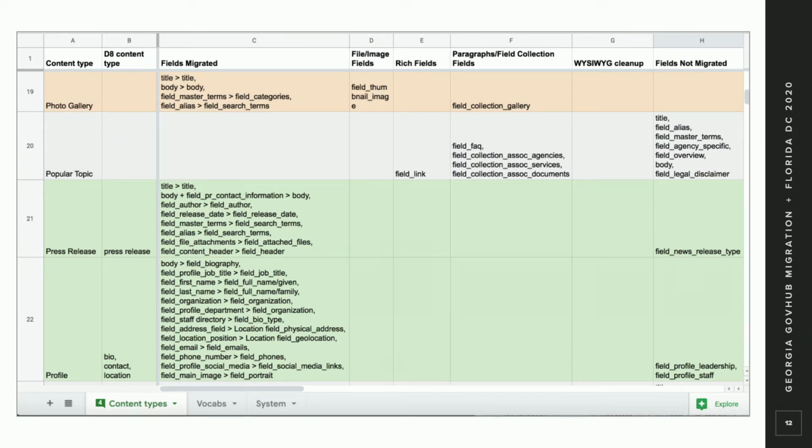So after those two were created, I created this document to manage our process and get a high-level status of what fields had migrated for what content types, what the source and the destination fields were, just so we could have a high-level view of what our status was in completing the migration.